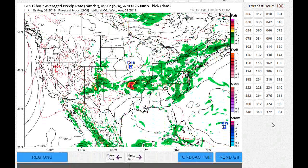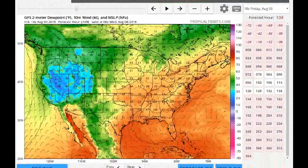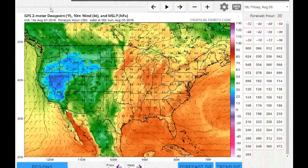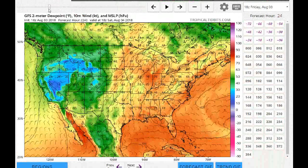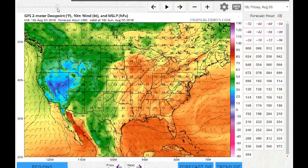I want to look at the dew points to show you the dew points across the country. So as we go into Saturday, you see high dew points. And Sunday, the dew points don't really go down very much. They really don't. You can see the whole eastern half of the country is in high humid air, all the way up from here to here.